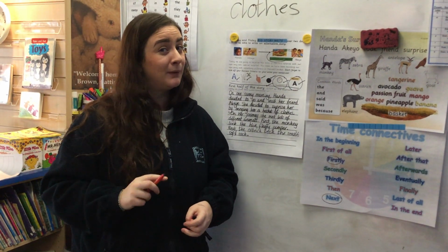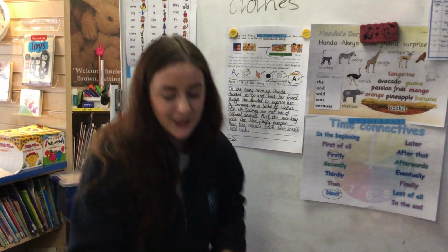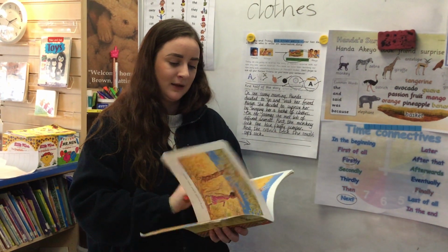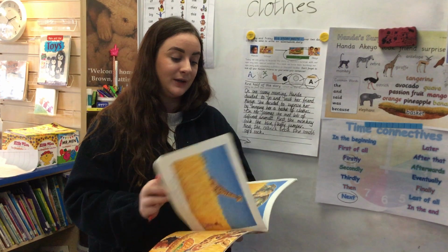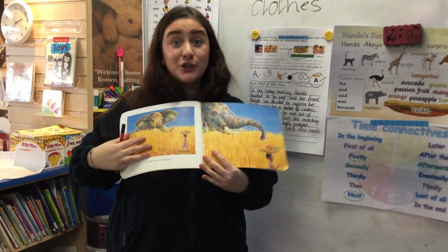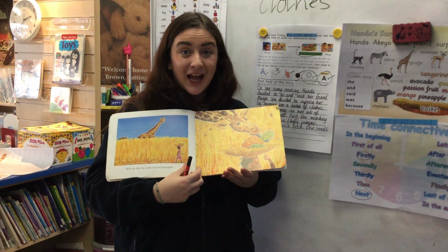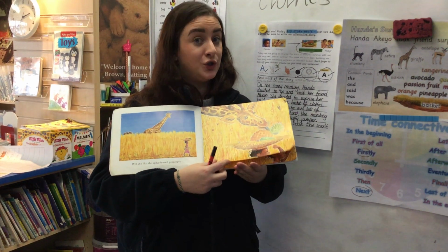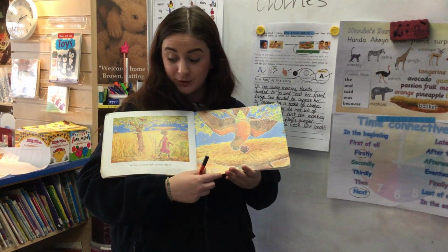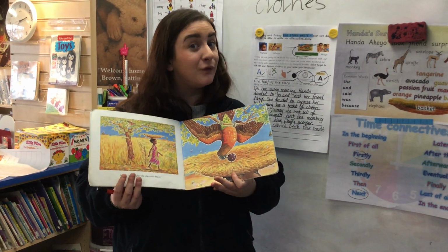Now, last thing before you go, we are going to stop when we get to the elephant, okay? So when you get to the elephant in your story, you're going to pause. Because tomorrow you're going to carry on with your big write and tell the reader about what your giraffe took, what your antelope took, and what your parrot took, okay? So you're going to have a go at finishing it off tomorrow.